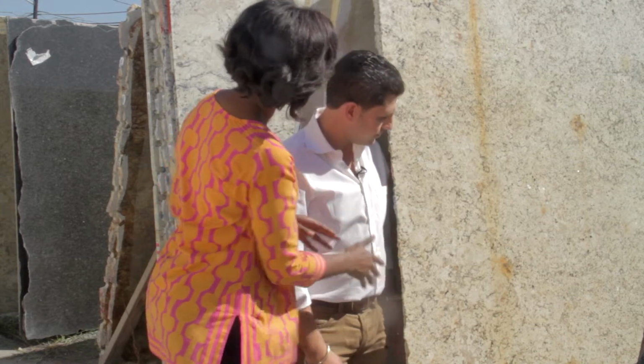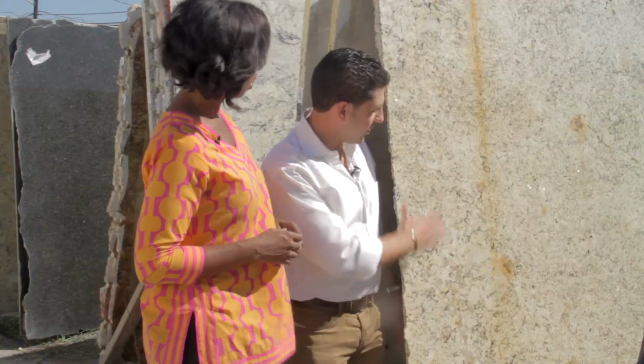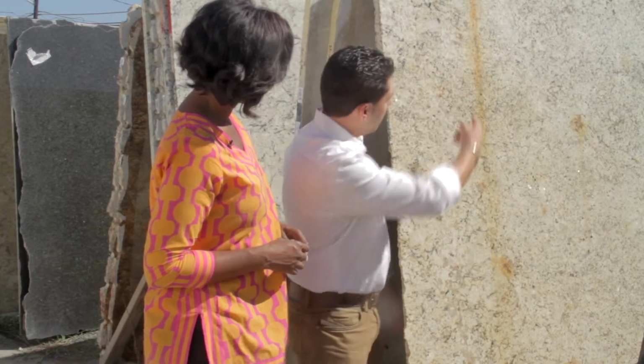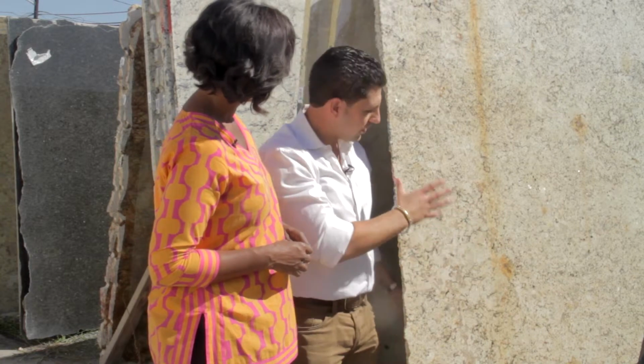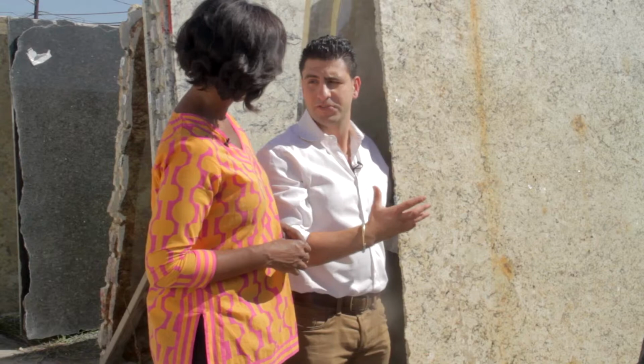You don't want to see really any imperfections. You want an even finish? Exactly. You want an even finish or any irregular markings. I mean, you can see this looks like it ran down. So it's noticeable to the eye when something is not supposed to be there.